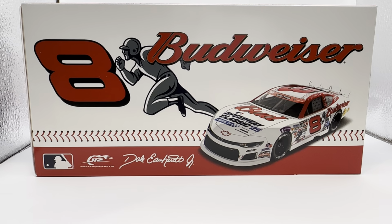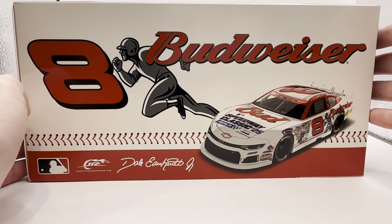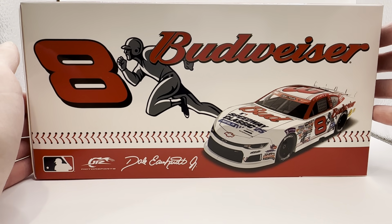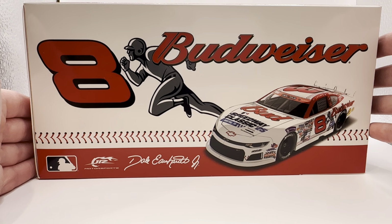As always, take a look at the box. As you can see, we got a very nice box. Just like the other Budweiser car, where this actually gets its own special box, which is always nice to see. Got the old DEI number 8 Budweiser, got the baseball player running, render of the car right there. MLB, Junior Motorsports, Dale Earnhardt Jr.